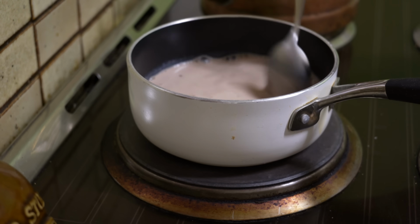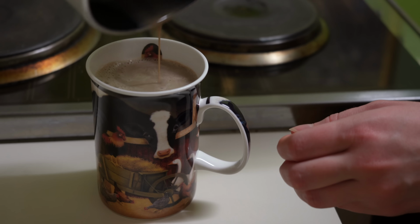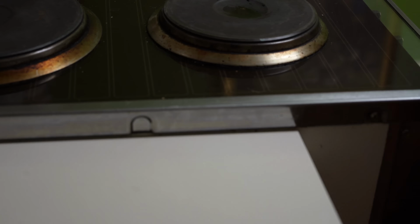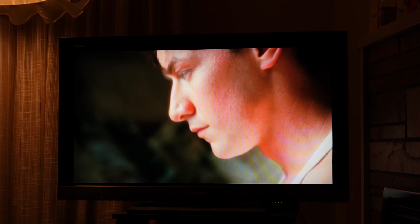I made myself a hot chocolate and decided to watch a movie for the rest of the night to wind down from the day. After watching Atonement, I headed off to bed for a much needed sleep. Good night.